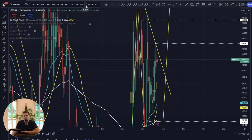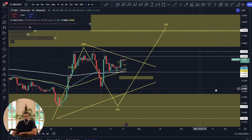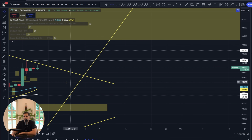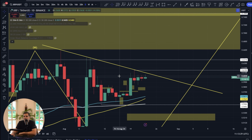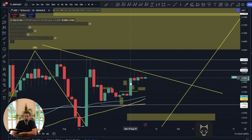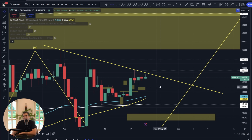If we roll this up into our daily time frame, here we can see the bigger macro picture and why we are looking for a break to the upside. But I'm also quite concerned over the current structures here. We can see that the market is gaining less and less traction in this particular area over the last 4 days. We can see the candles are very undecided. The market can't decide whether to push up or push down.